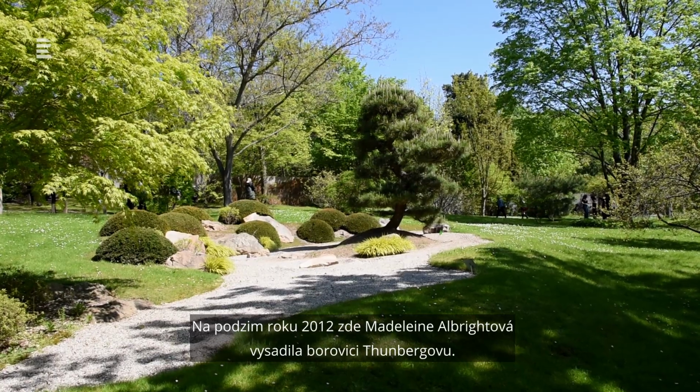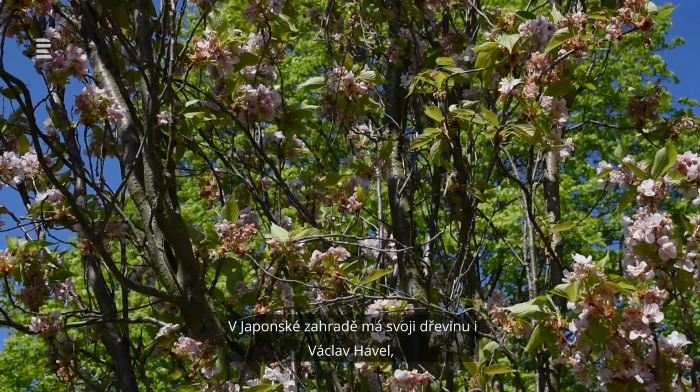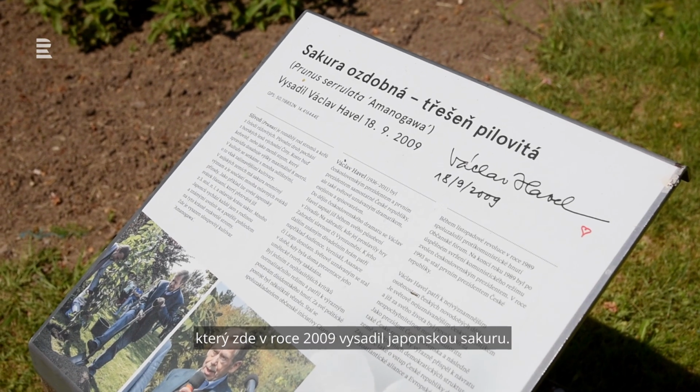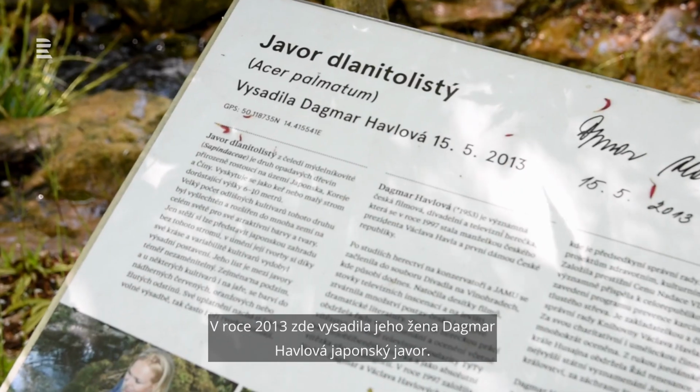In autumn 2012, Madeleine Albright planted a Thunberg pine here. Václav Havel also planted a Japanese sakura tree in the Japanese garden in 2009. In 2013, his wife Dagmar Havlová planted a Japanese maple.